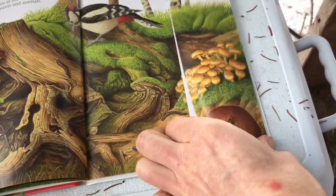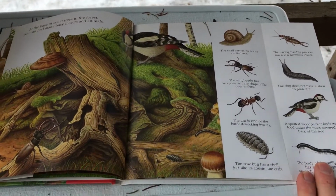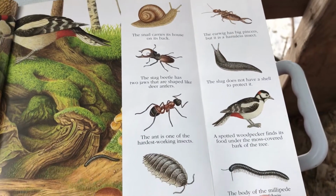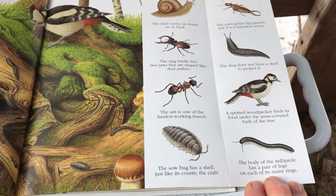Oh, there's a flap. I forgot the flap. I think there was a bird just landed in the tree here. So a snail, an earwig, a stag beetle, a slug, an ant, a spotted woodpecker, a millipede, and a sow bug.